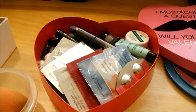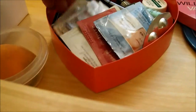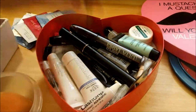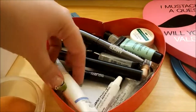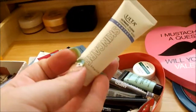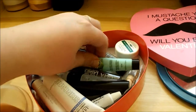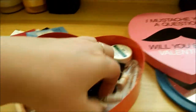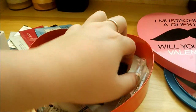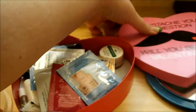And in here is just a bunch of samples that I've got from freebies, from orders, from giveaways, from swaps, all that kind of stuff. So there's a bunch of foil packets, extra mascara that I've gotten. What is this? This is an Ulta skincare thing. A bunch of the little Smashbox Photo Finish primers. Another Smashbox Photo Finish primer. And then also a bunch of perfume samples, just the little ones that you can get. So that's what's in there.